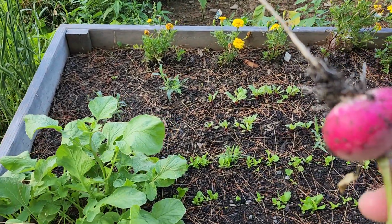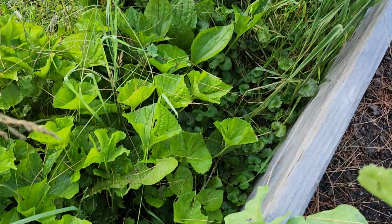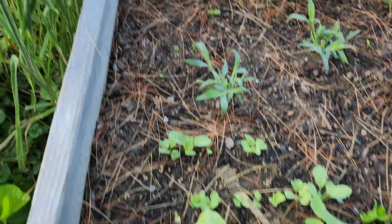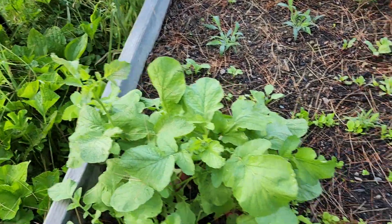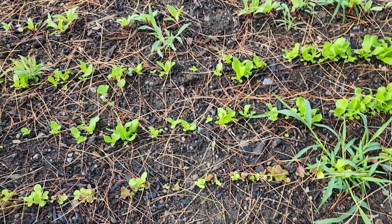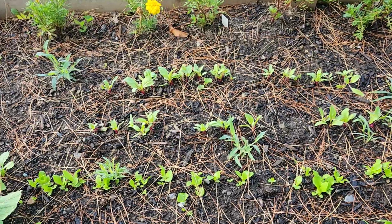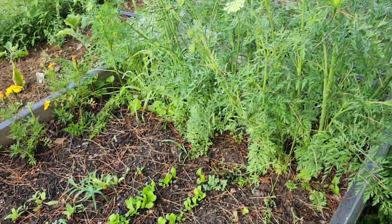Last year the radishes really didn't seem to do very well. But this year, well, this bunch, I guess there's the next bunch coming up, and I've got to get over there and get some planted. Then we've got lettuce that's coming up really good, and beets that are coming up really good. So much better than last year. Last year, like I said, I didn't have very good luck with the raised bed.